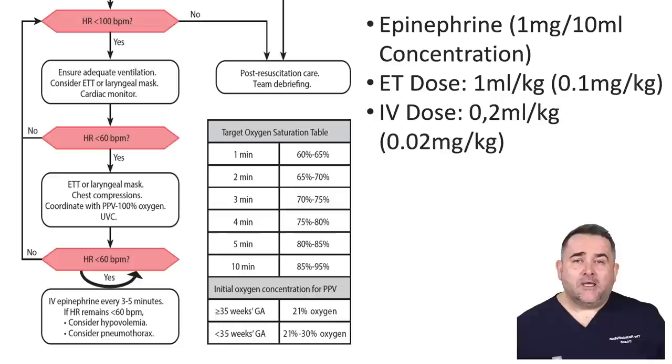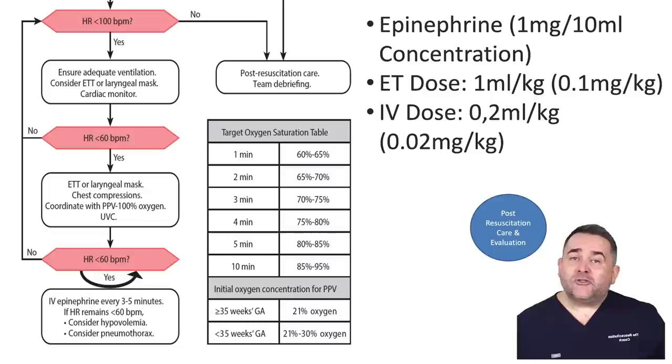A newborn who requires PPV more than 30 to 60 seconds should be transferred to a medical facility for close monitoring and post-resuscitation care and evaluation. For more information about the 8th edition Neonatal Resuscitation Program, see our other videos on the NRP series.